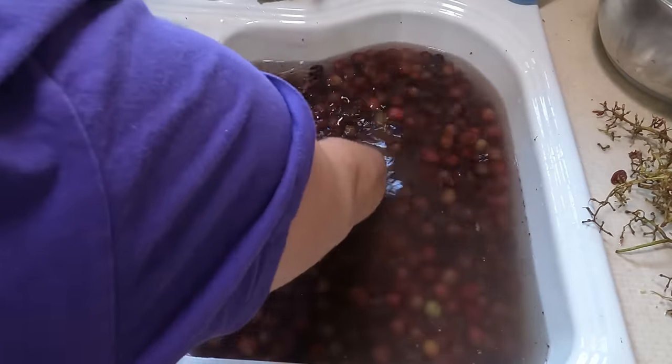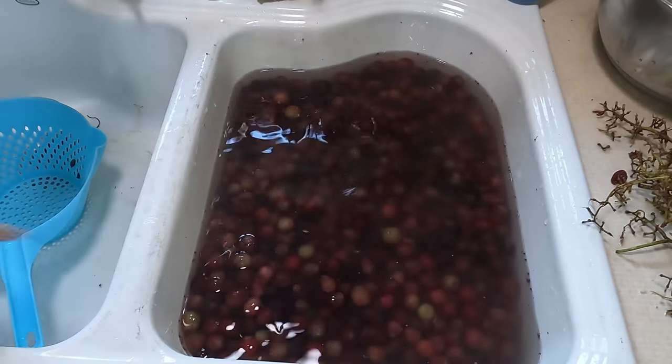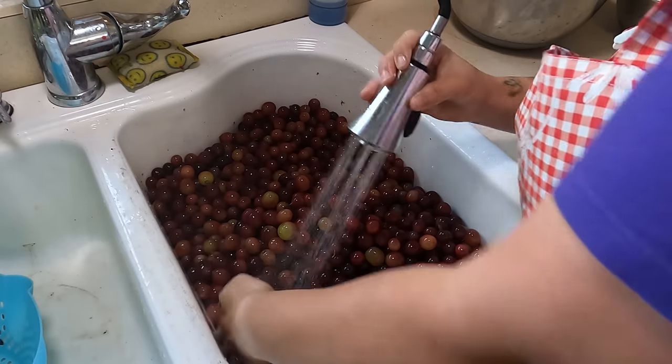All right, so let's take the drain out and then we're going to rinse these. Alright, let's get these rinsed off. I didn't really have too many bad ones in here.